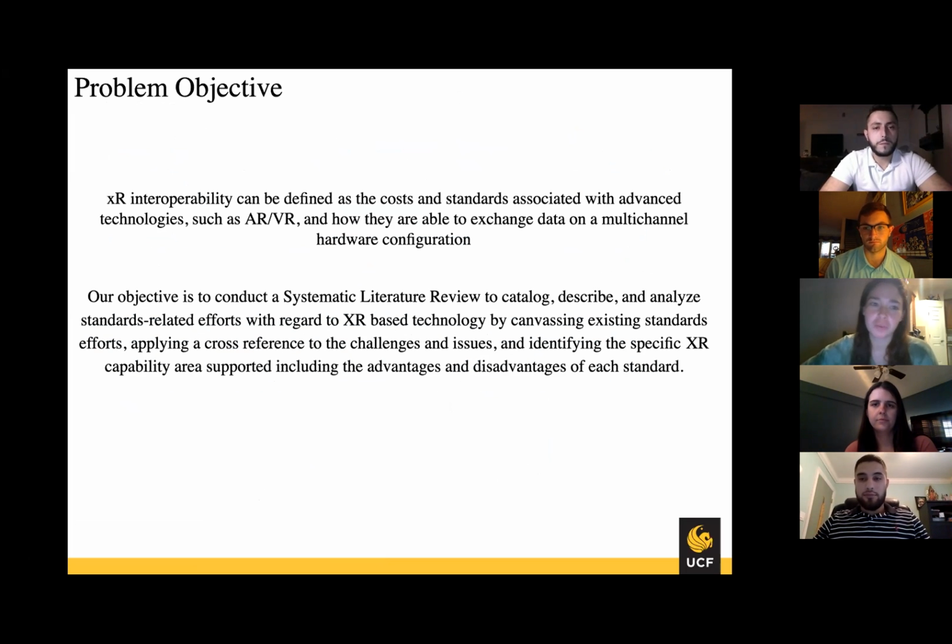Our problem statement was to conduct a systematic literature review that would study XR technology and various applications that could then be used by NAVAIR to utilize XR technology in their various processes. This topic was chosen because NAVAIR came to us with various topics, and from there we chose a topic. We narrowed down the scope to meet our time constraints, the senior design being a semester long, and to be able to finish the objective by the end of the semester.